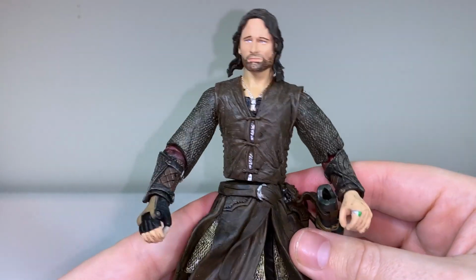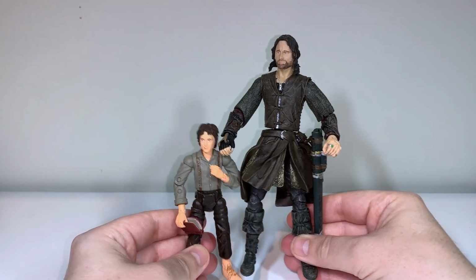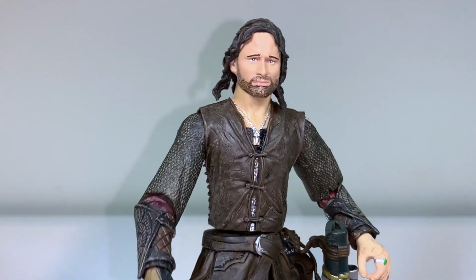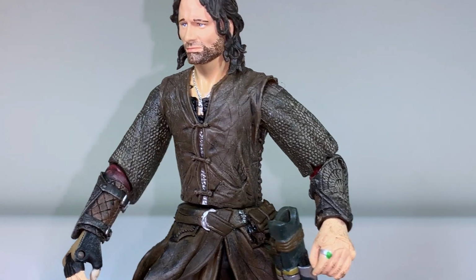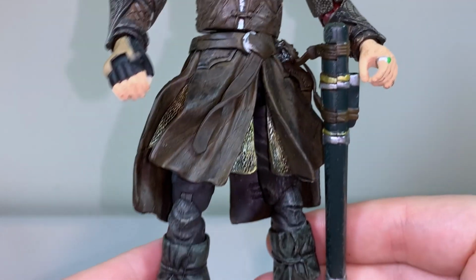Taking a look at a bigger sized character now, this here is Aragorn, and a quick size comparison to Frodo just shows how tall this guy is. Detail wise as well, I'm really impressed with this figure. He does feature a good amount of details like the chainmail and the rubber material used for his shirt to help showcase a clear difference from the plastic for the rest of the body.